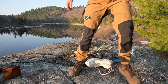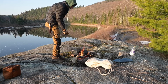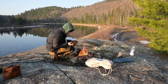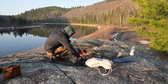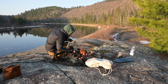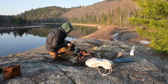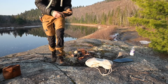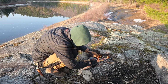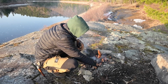Getting dicey. Getting dicey. Oh, danger. Yeah. That was good. Okay, these gloves are not meant for hot stuff. Wow. It's right next to a beaver lodge here, so I'm just gonna let it boil a little bit, 1 or 2 minutes longer than normal. I'll go grab some more wood and throw it on the fire while I'm eating.